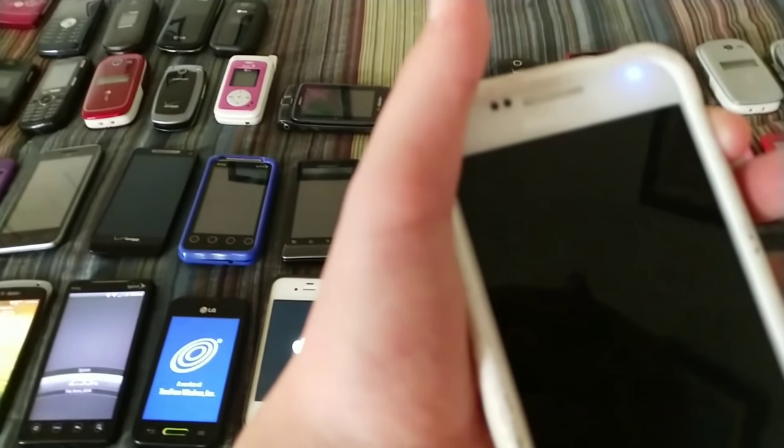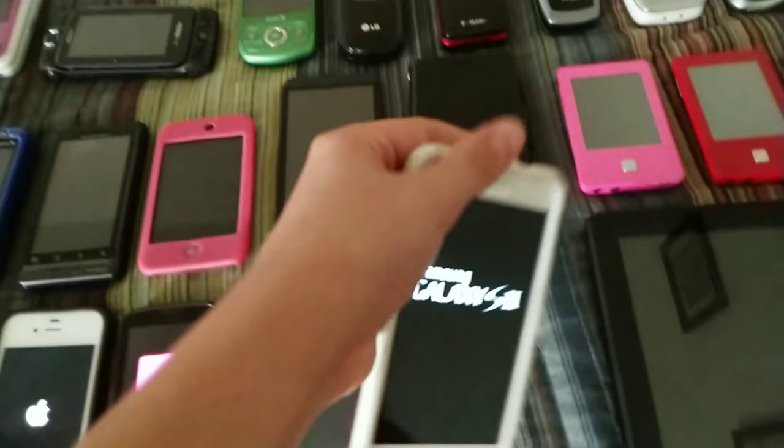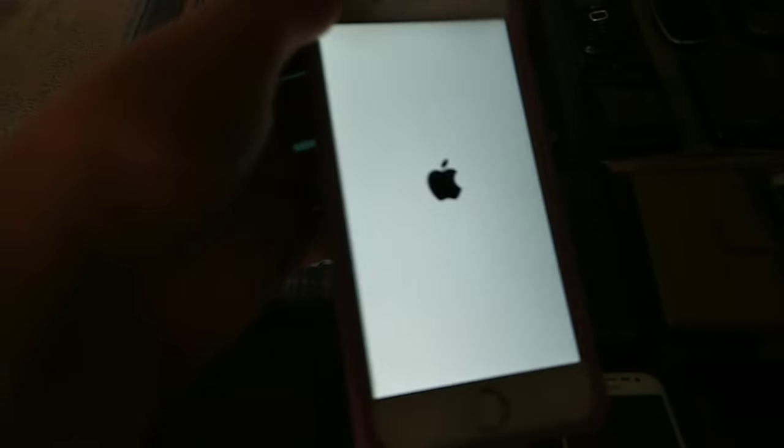Another one of my Core Primes. A Galaxy S2 Epic. My iPhone 6, 128GB. I updated it to iOS 12 and expect a review of iOS 12 on this device. I already wrote the script for it, so I just need to film it.